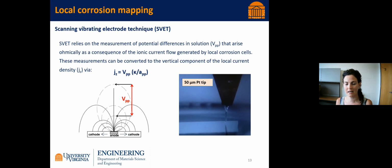It's an immersion technique, so it's fully immersed in salt solution, and we have a platinum probe which vibrates in the solution above the surface and rasters in a sort of map or a profile in solution. And the platinum tip, here at UVA anyway, is approximately 50 microns in diameter. And it doesn't touch the surface at all, so there's no detrimental effect from the experiment. And what the SVET actually measures is the difference in potential between the lowest and highest points of vibration, giving us the peak-to-peak voltage, which can be converted into the vertical component of the local current density.